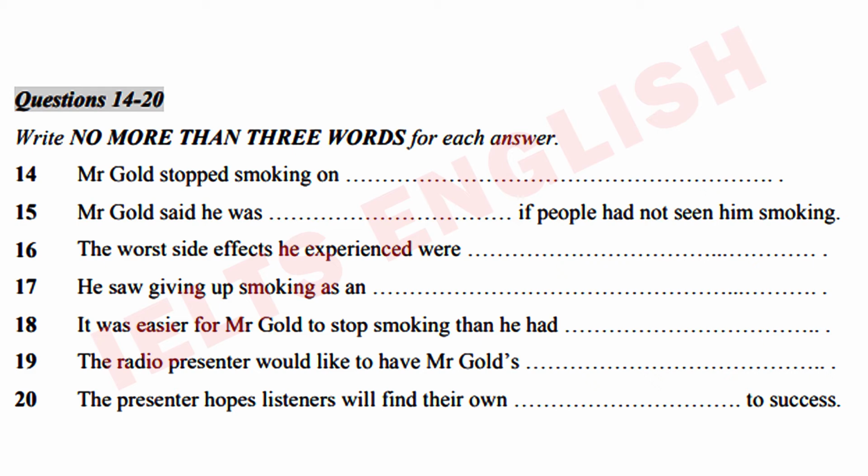That's the end of section 2. You now have half a minute to check your answers.